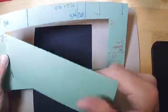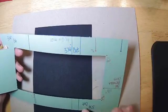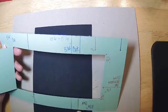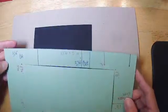All right. So this one now, this is the one we're basically making a frame. I taped this back on here so that I had all my dimensions. Okay. And this is 1 inch on the top, a 1 inch border on the bottom, and these ones are 1.5 inches on the side.